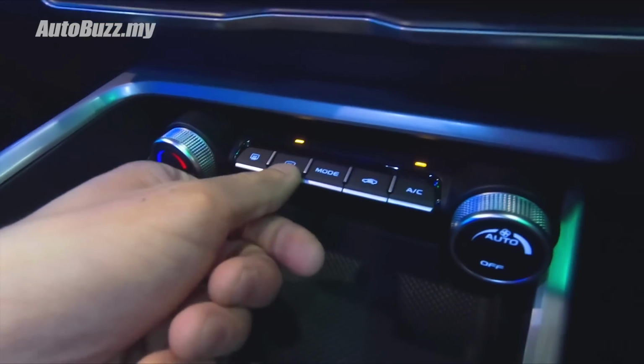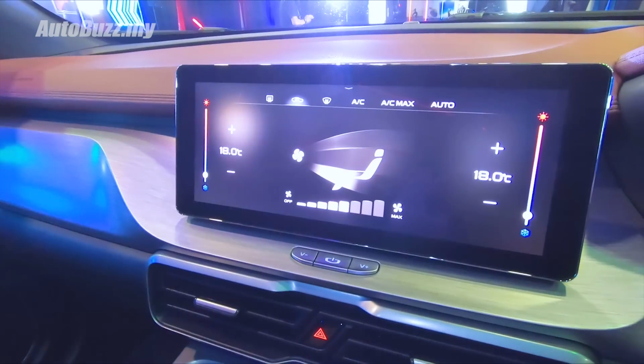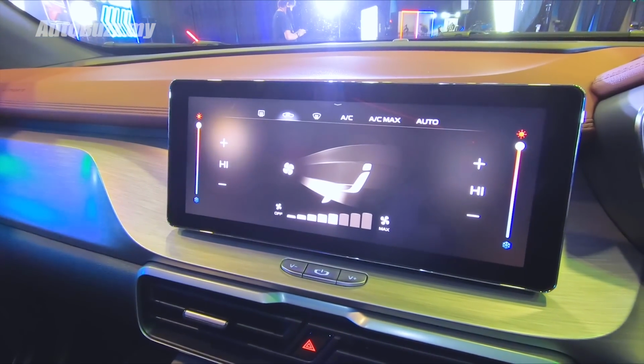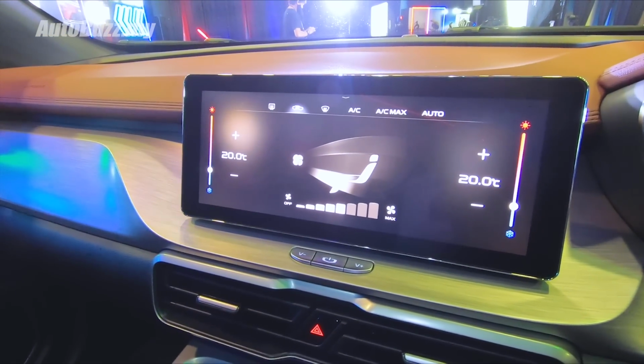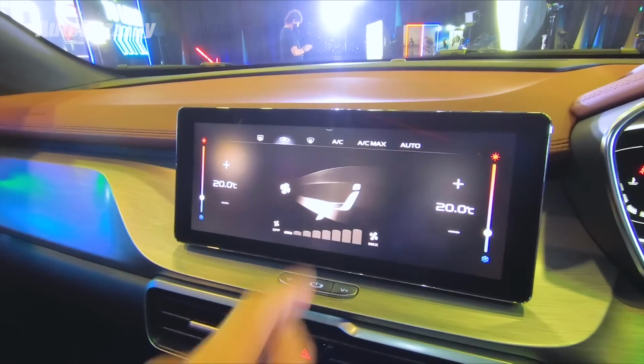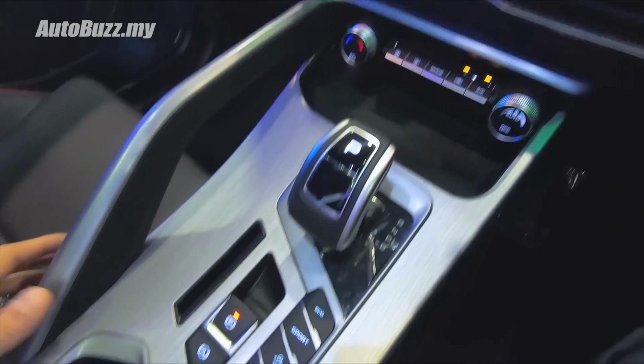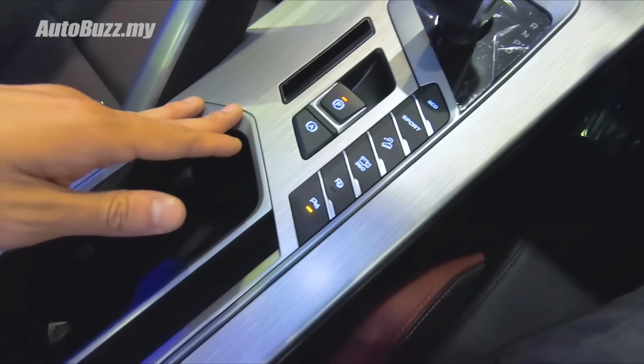Buttons feel alright to press on, not too bad. So this is how the display looks like. That's for the temperature. That's for the fan speed. AC. Very responsive. And then at the bottom here, you just have a whole list of different buttons.